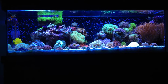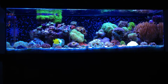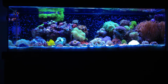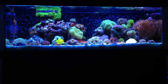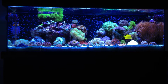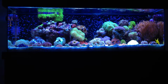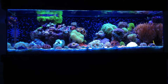It's week 10, day number 70 since redoing the tank, and it's doing really well. A couple changes going on. Had to redo some of the rock work on the left side of the tank. I'll get into the reasons for that here shortly. Also, I got a couple new corals. There's a new fish in here, which I'm pretty excited about. Not 100% certain if I'm going to be keeping him or not, but we'll see how he does.